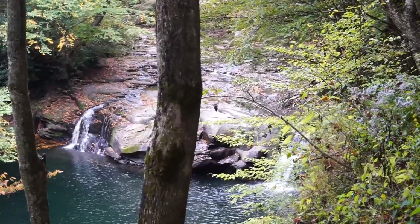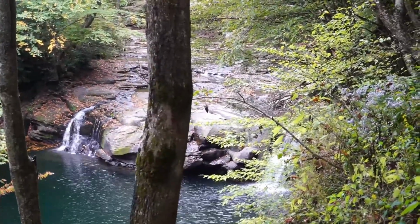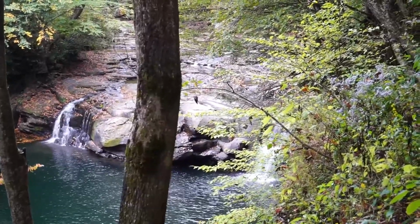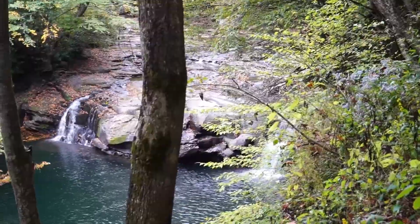Okay, here's a shot at Glade Creek Falls, greatly diminished since the last time I was here, but beautiful nonetheless.